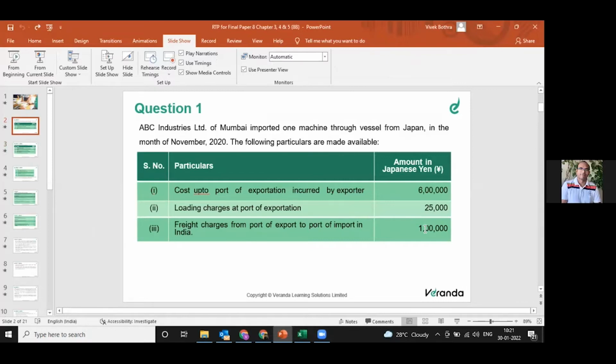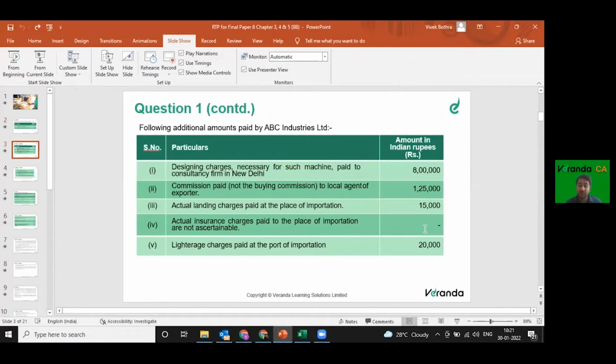So we have calculated the FOB. Then we are seeing what freight charges are to be included, and then we have to come to the transaction value. Now, which of these will be included in the transaction value? Designing charges paid to a consultancy firm in New Delhi, will that be included? No, sir. Okay, understand the concept.